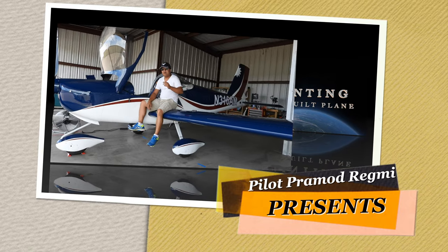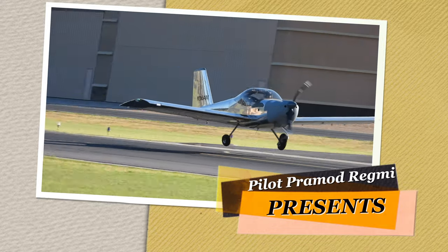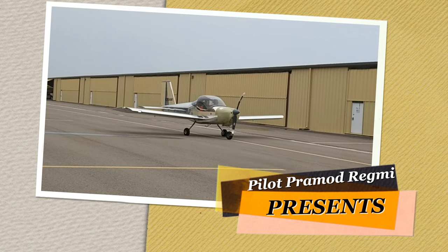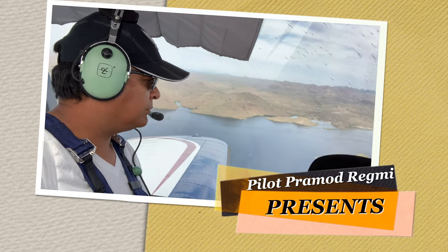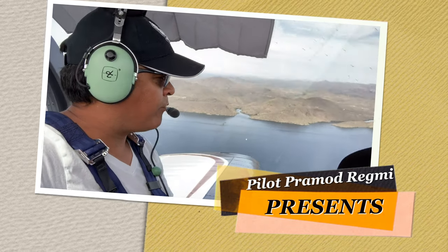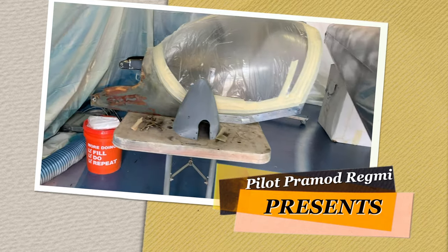What's up, guys? Ever since I built this plane, I have been flying everywhere without paint. It did not look beautiful, flying airborne without paint, but it flew great. I wanted to wait and see how this plane was going to fly before I did the paint job, because painting is a lot of money, a lot of time, it's a big project.